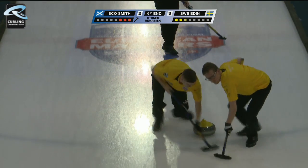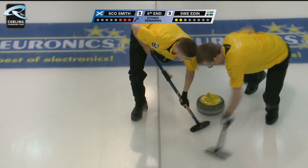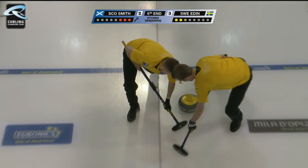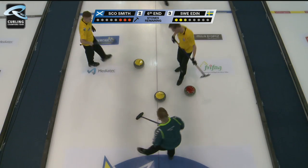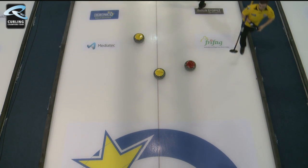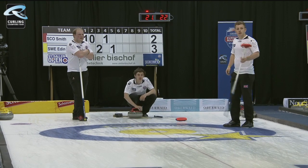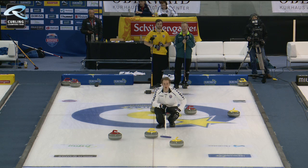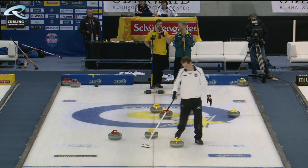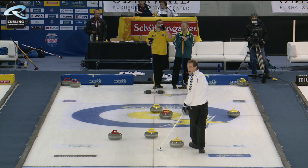So you'll see the amount of rotation that Oscar's putting on that stone. Possibly rotating about 4 or 5 times, which is slightly more than standard execution, but potentially allows the stone to be manipulated into position a little bit more if you're just playing a guard and if the ice is actually moving quite a lot with the stones being run. Is there a hole to run it through? Yeah, just about.